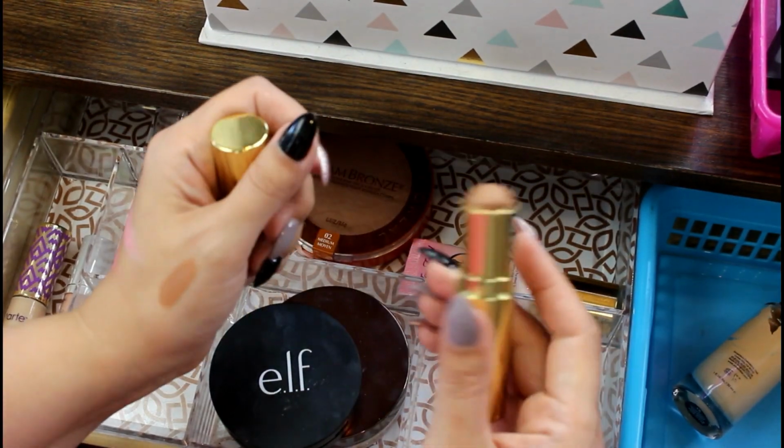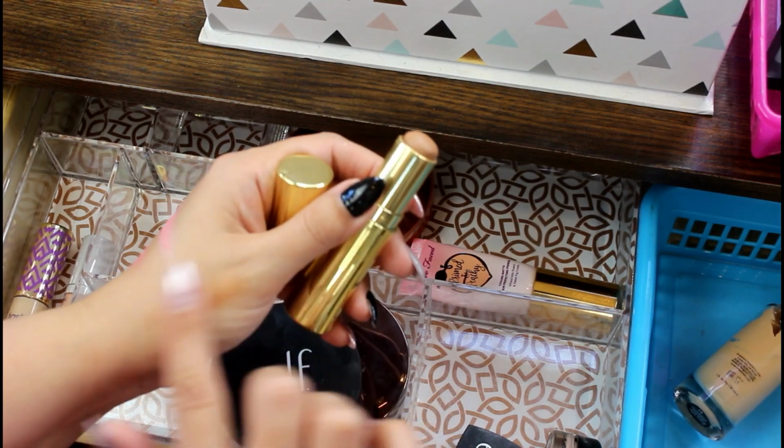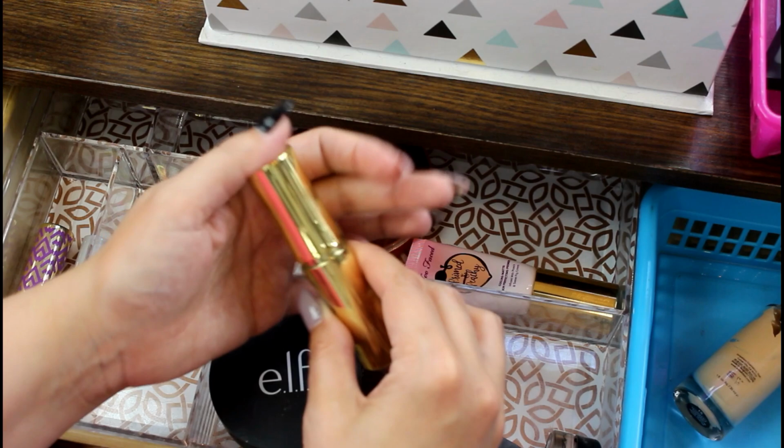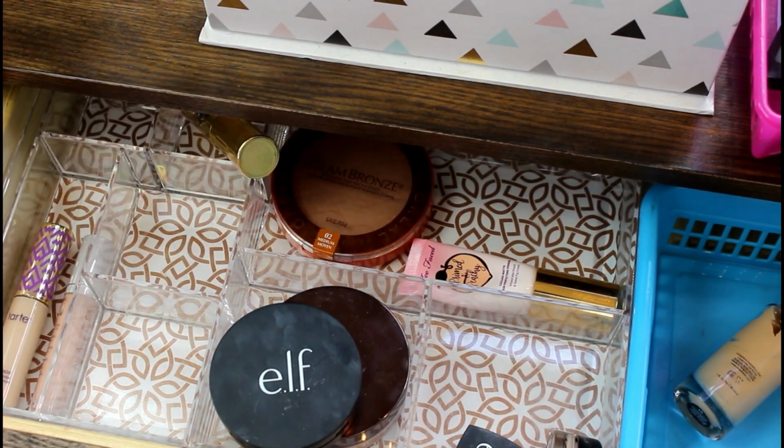It's such a great color, and it blends out so nicely to be very subtle. I really do love it. I just honestly don't contour very often. But anyway, there's that drawer.